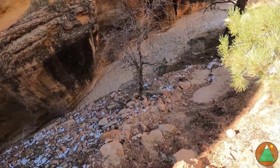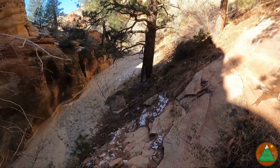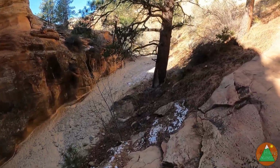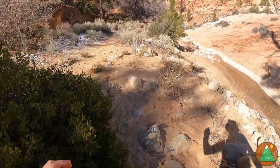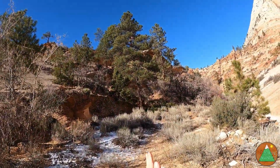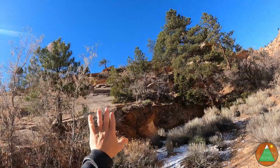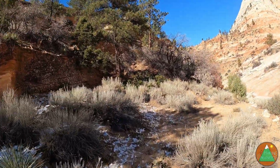So I have a backup battery because this battery is going to die, I think, but we're going to walk along this for like 100 yards or so. All right, so there's footprints here. I think it's steep here. I think there's sort of like a path that wraps. We got to get up here, up and over this to drop into Separation Canyon.